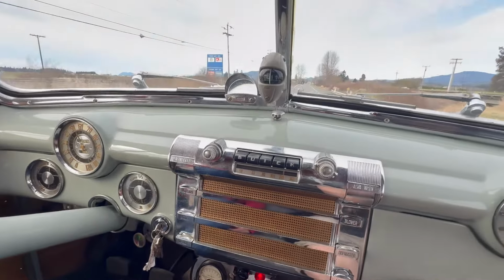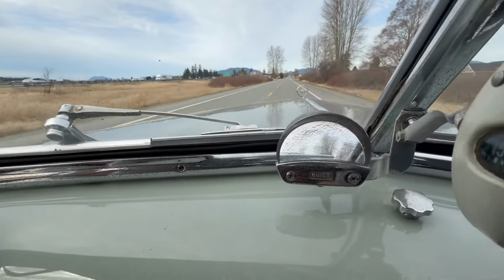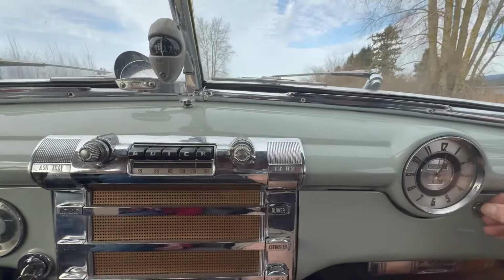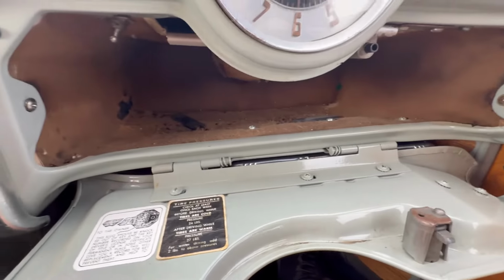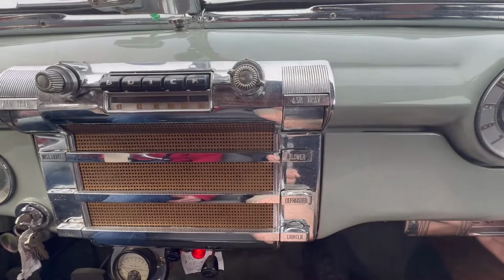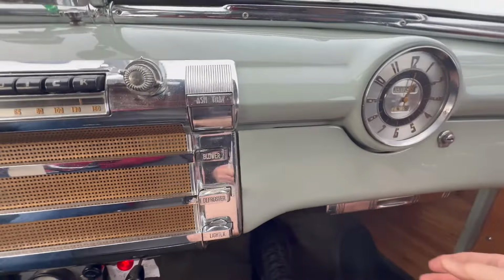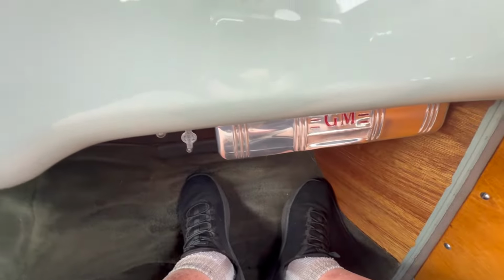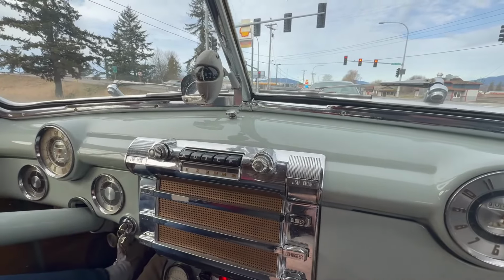Anyway, it's a neat old car. Got a compass right there, and of course that's for the signal light, so you can see the signal light when you're up close to it. There's the glove box. Nothing fancy in there. I'm not sure how it works. I'm thinking that's a Kleenex box holder is what I think it is. But what do I know? This is a switch for the wiper motors, and they work.